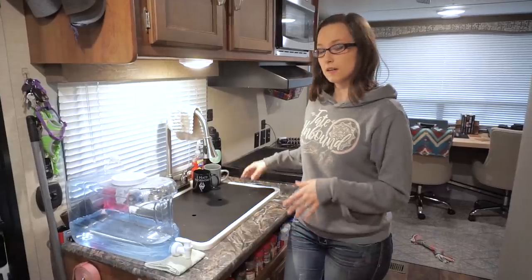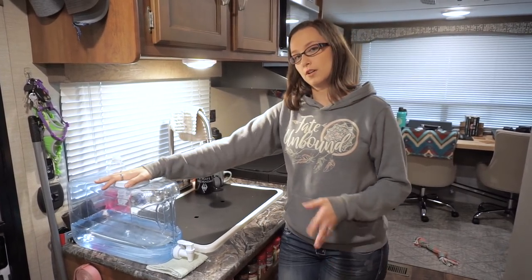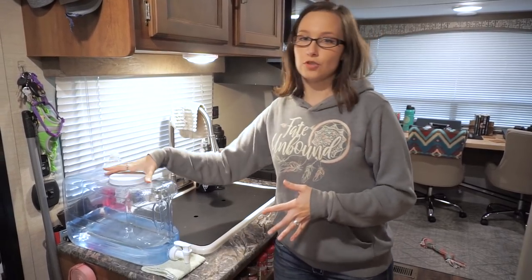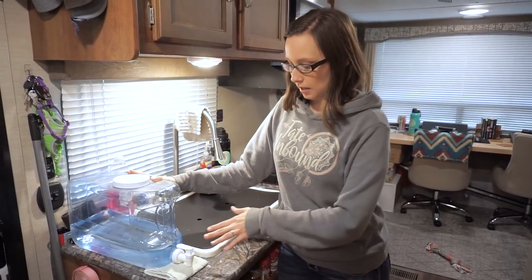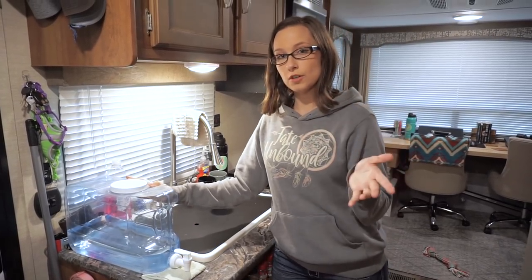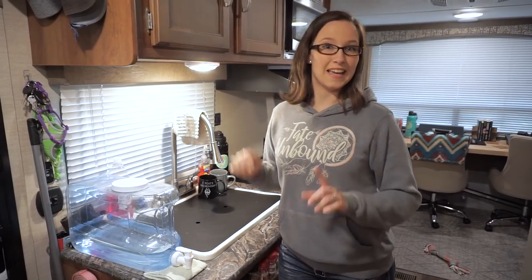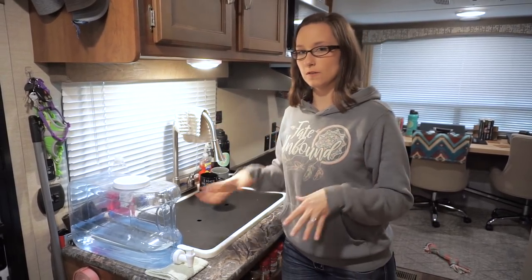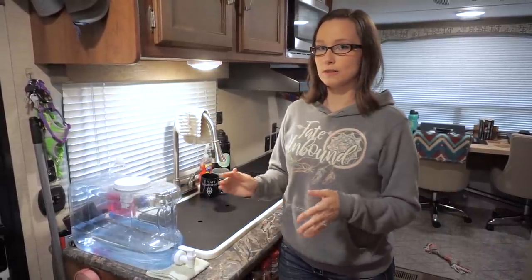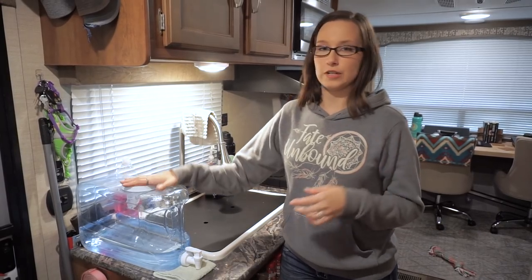On our countertop here, next to the sink, we have a 2.5 gallon drinking water jug that we keep in here at all times. Now, this is the only drinking water we keep in the RV, and it is only 2.5 gallons, but we have, like David showed earlier, a 16 gallon drinking water tank in the bed of the truck, along with all of those blue freshwater jugs. Now those freshwater jugs are only for the fresh tank. The 16 gallon thing is for drinking water only.